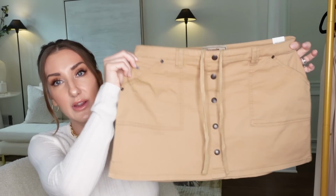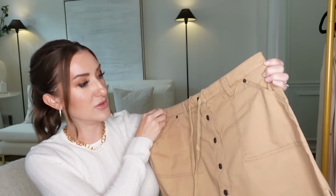It looks very short, but it's not when it's on. I am pretty tall in my leg area. I have longer legs and a torso, so things do look very short on me sometimes. I have a hard time. This looks crazy short, but it's not. I mean, you saw it on me. So great, and they come in a bunch of different colors.